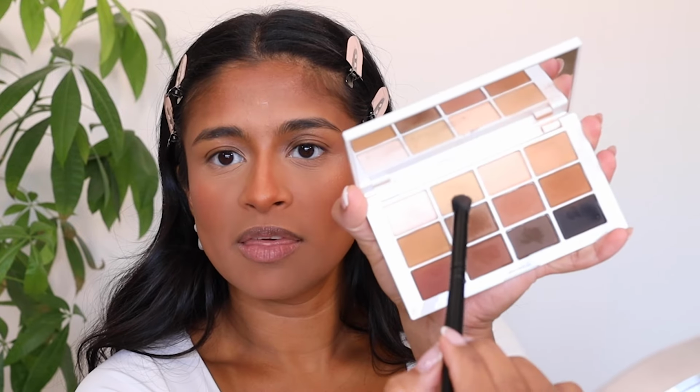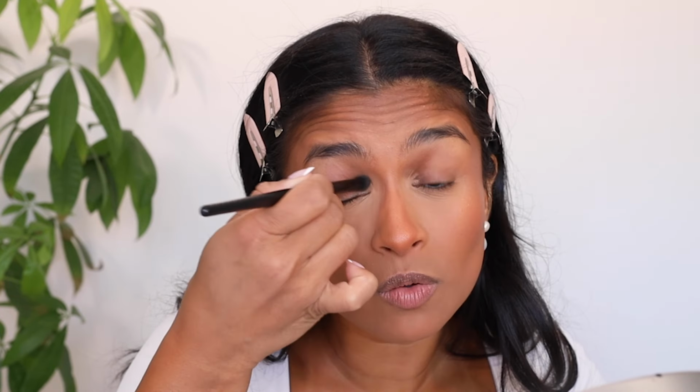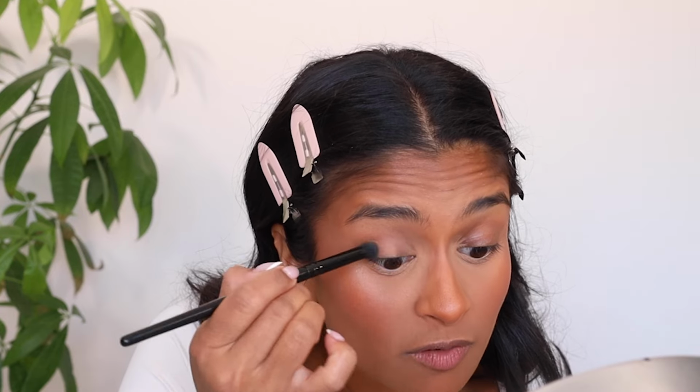So I like to take this domed brush and I'll go in to this shade and I'll mix them together. And I like to go in to my inner corner and connect to the concealer that I had blended out. Right underneath my nose contour, I like it to be bright, you know, because I feel like it makes your eyelids look bigger. Then I go back in to just that darker shade. I don't mix it this time. I just go into the slightly darker shade and I'll do the middle of my eye. So that's the base color done.